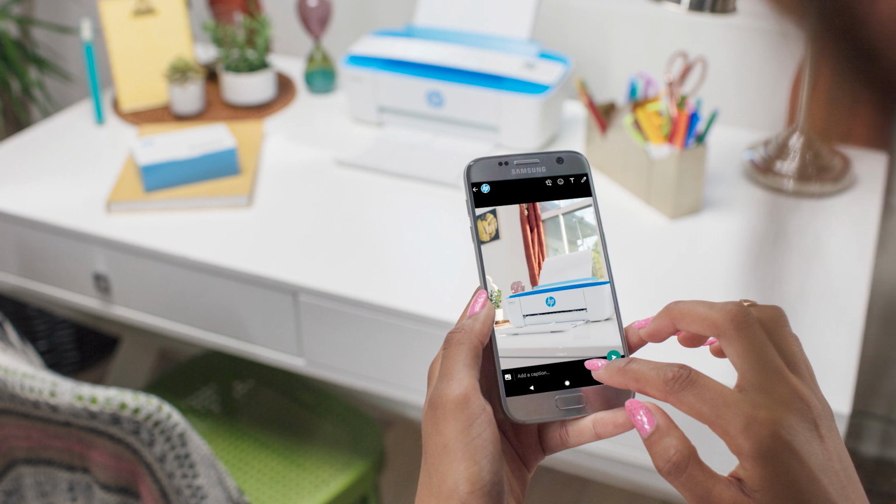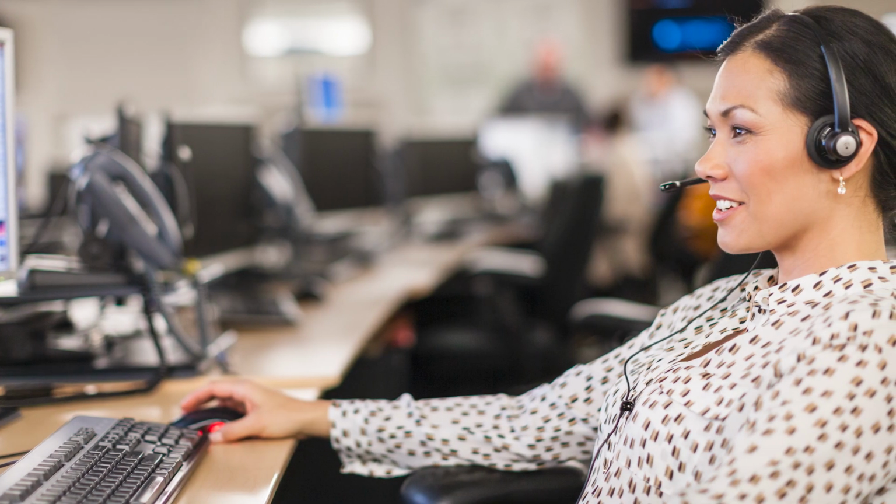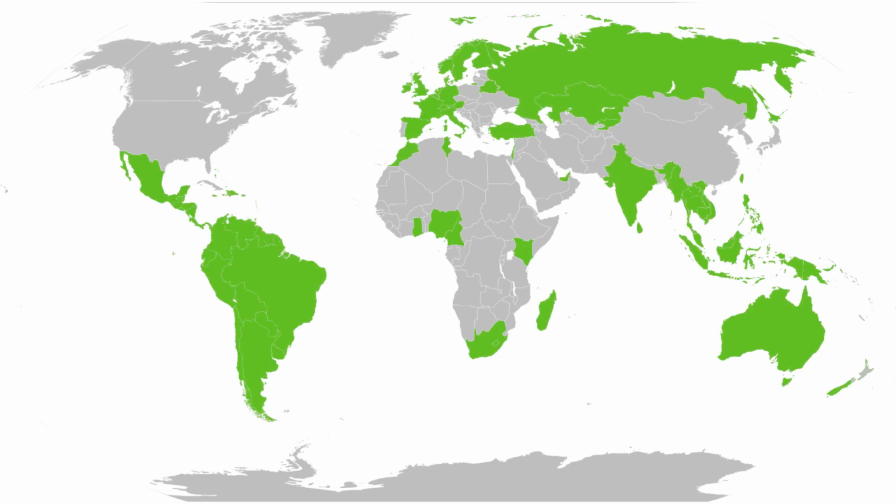Why WhatsApp? It's easy to use, and your data is secured because all messages are encrypted. The next time you need to contact an HP agent for your HP product, consider using WhatsApp, connecting you and HP through one of social media's top 3 messaging apps in the world.